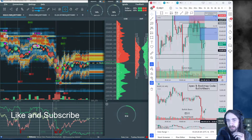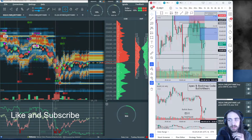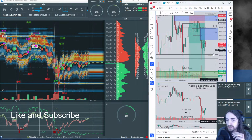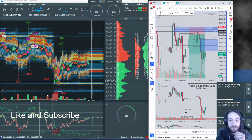Gotta play it smart. Playing it safe isn't always playing it smart. Sometimes we play it too safe and we leave a lot on the table that we shouldn't have. So with that being said, I'd much rather try to get out of a contract down here than move my stop loss up here and get stopped out because it reversed.